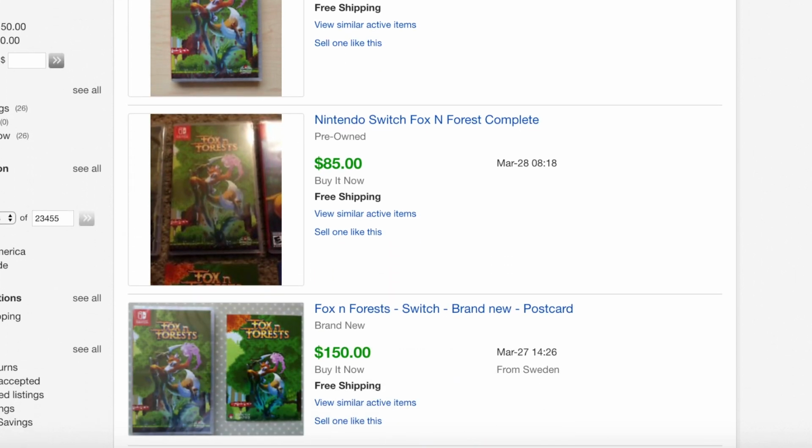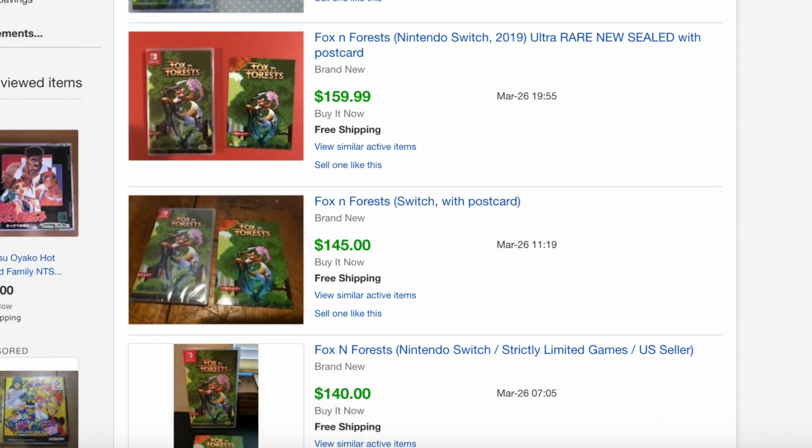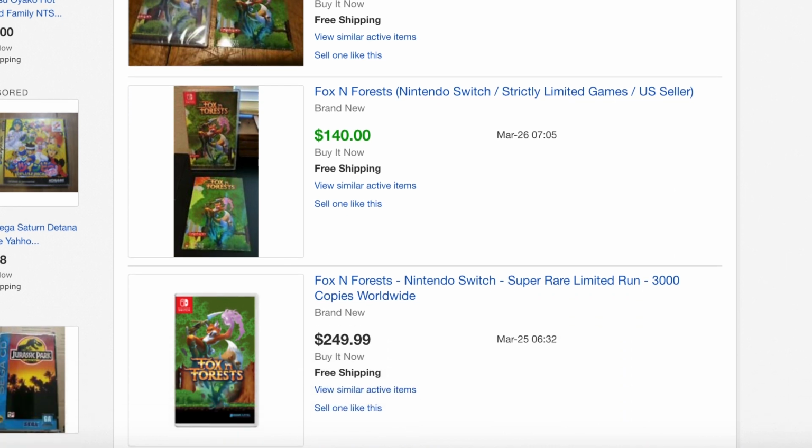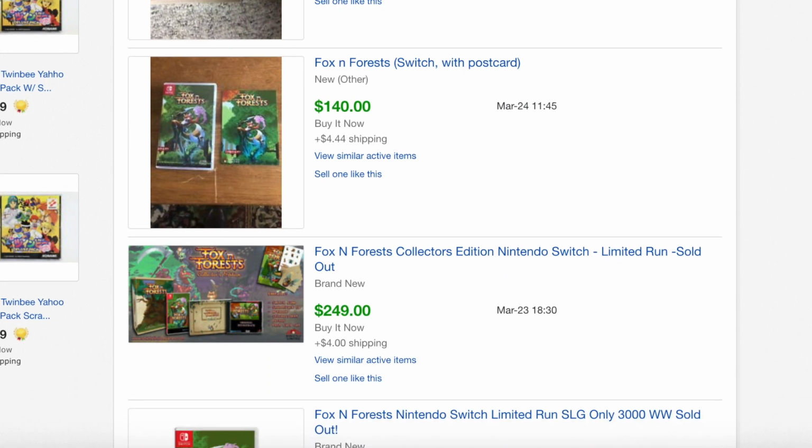So for the standard edition for Fox and Forest, of all the completed listings on there, it ranges from $85 to $175. So meaning that this is, right off the bat, double the value of what you paid. I'm not someone who buys things or resells things, but if you're a collector, it is nice to know the value of things you have, especially if something is a limited run or limited print, whatever you want to call it. And as far as the collector's edition, the cheapest one I saw in there was $199 up to $250. So it definitely is a good investment, and you are getting a good return on value as far as your purchase.